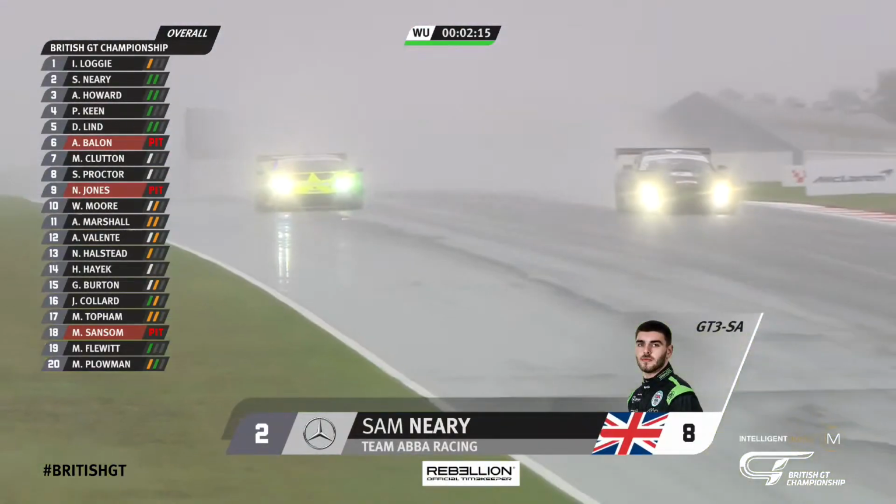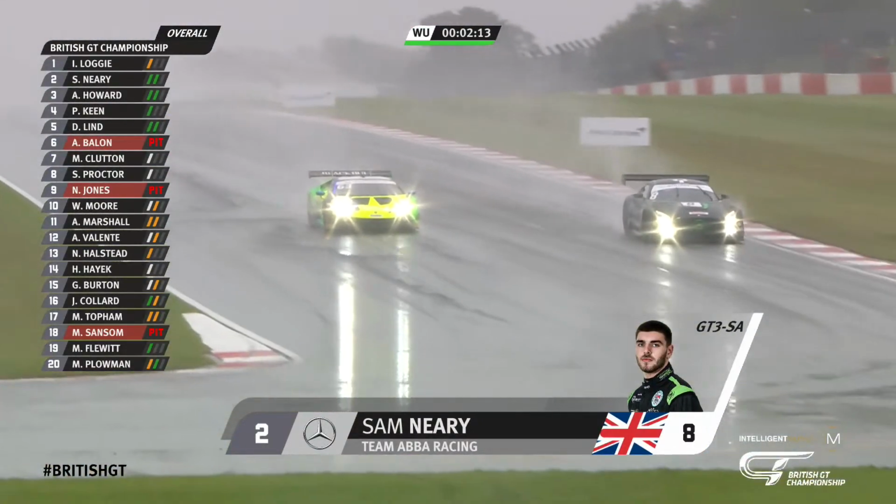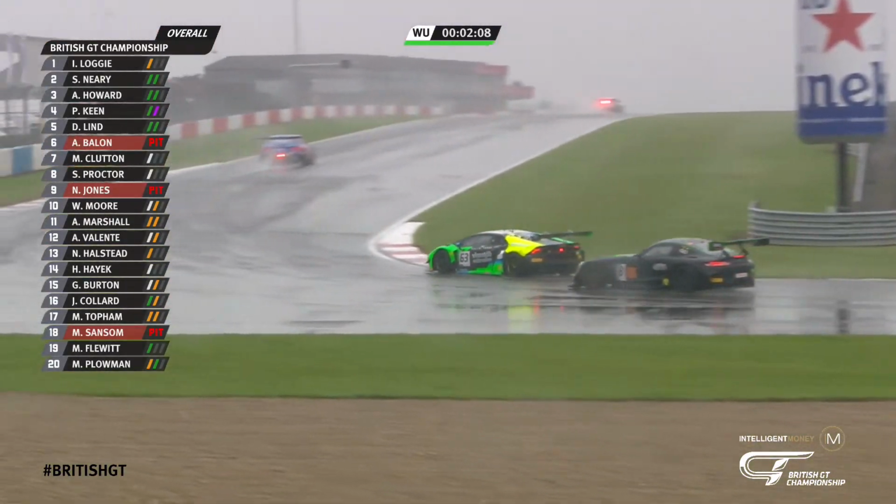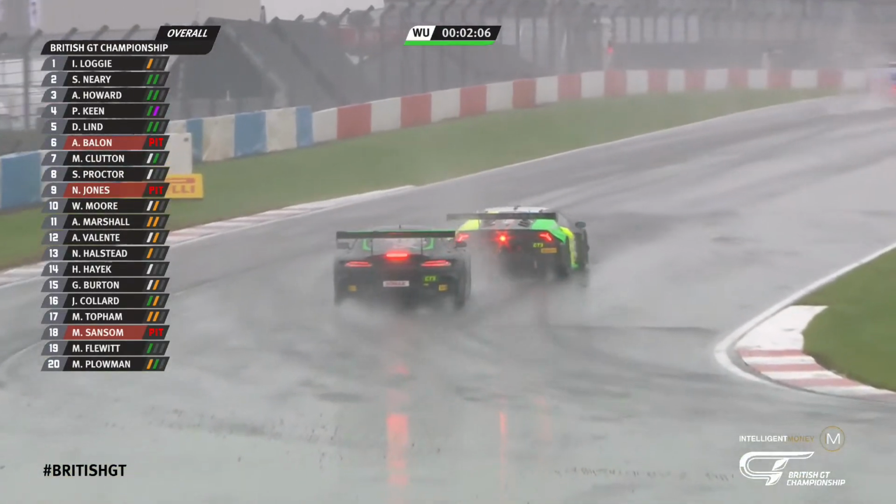Sam, we know, is quick, and this car does seem to work well in the wet. Is it fair to say, firing up the inside goes Dennis Lind. I wasn't convinced he was going to stop it then, but he did.